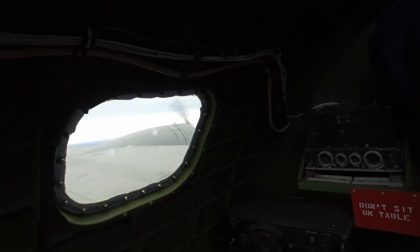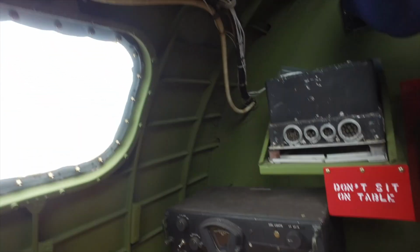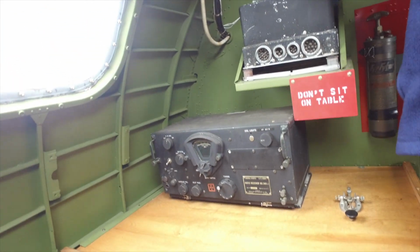Up in the radio room, I love seeing the old radios and things like that, but some B-17s actually had a 13th gun up there. A 30 or 50 caliber gun could be in that top hatch. Speaking of that, that is one of the most awesome views.